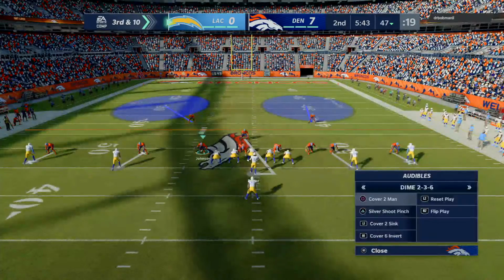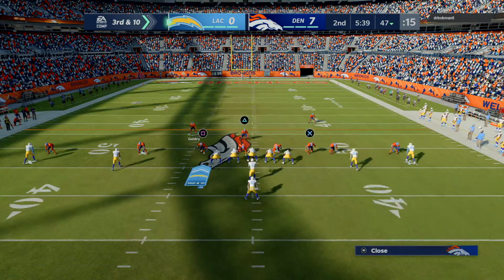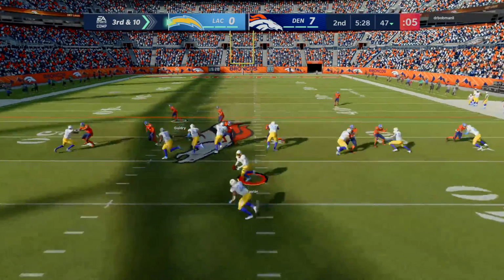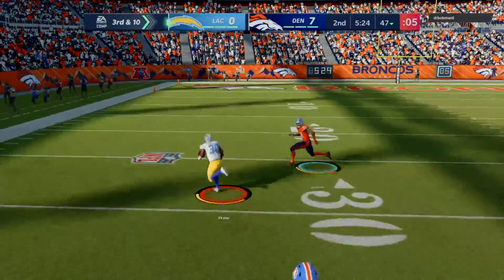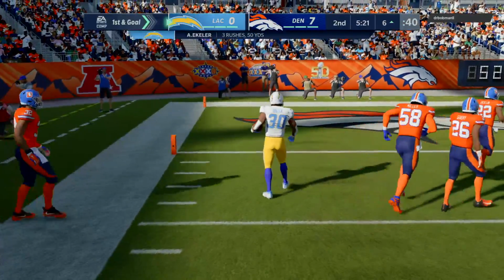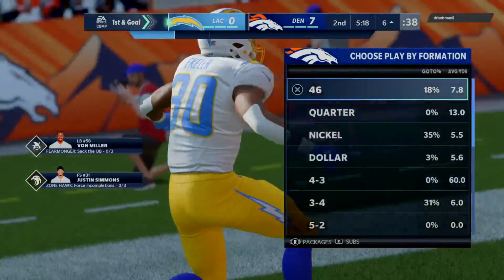So a 3rd and 10, and defensively, a dime look, 6 DBs. On the give, this is Eckler. He's got the first down and more inside the 40. And he's taken down, but not before he gets to the Broncos' 6-yard line. They're able to convert on 3rd down, and that sets up a 1st and goal.